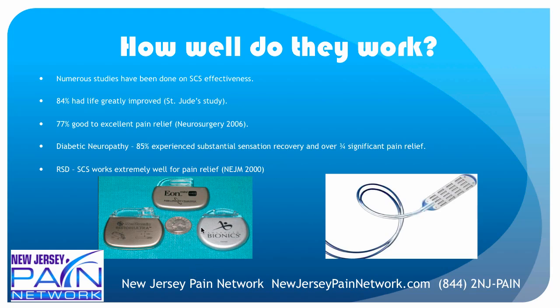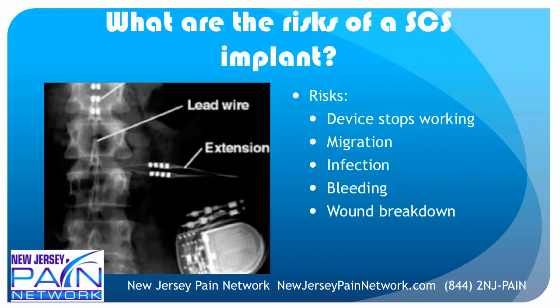Here you can see the size of the batteries now. There's a quarter, so they're really small, okay? And this is what the paddle leads look like. They have a lot of silicone diodes, which help a lot with the programming options.